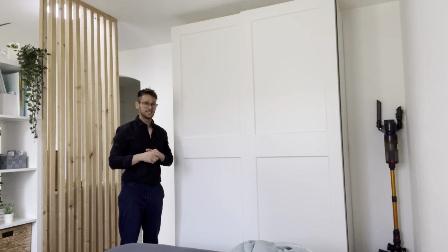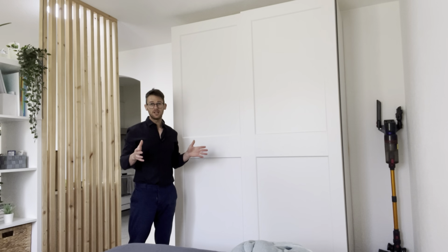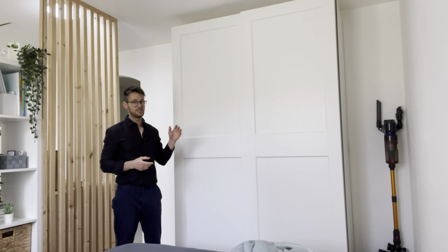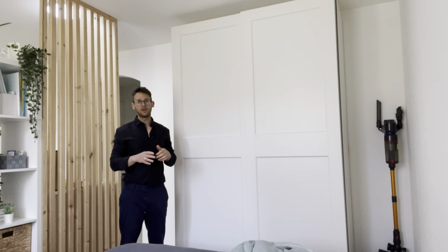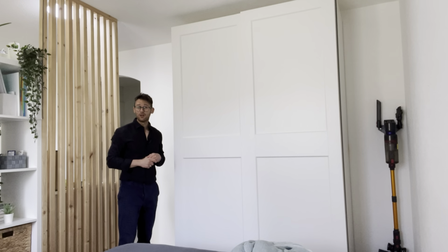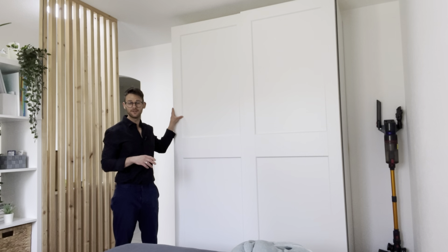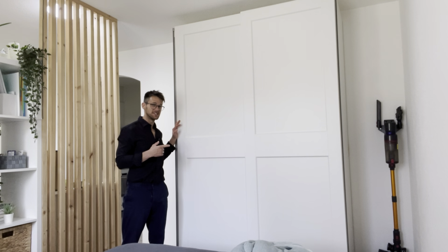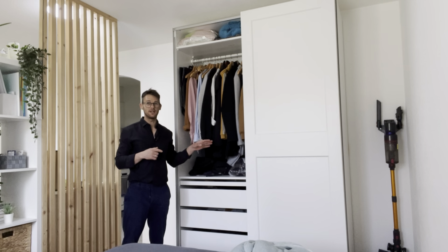And we selected sliding doors because of the space. The space is so small that sliding doors is the best option, because with the other doors we had to go around to look inside and it was not very comfortable and useful. So sliding doors it is. The doors are very nice and feel very soft and expensive, and they have a slow closing, as you can see right now. Okay, so they close very softly.